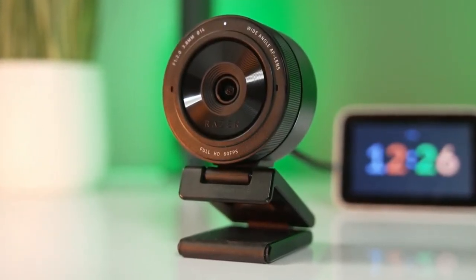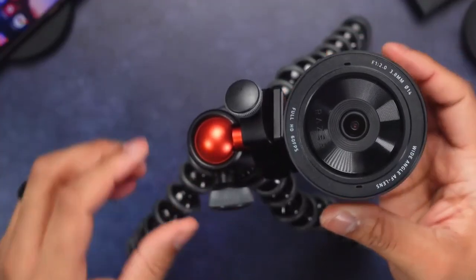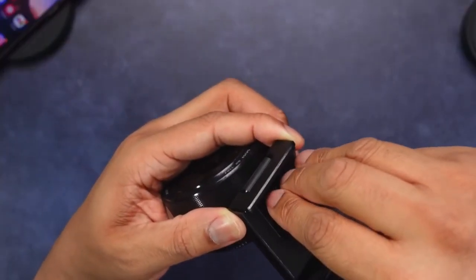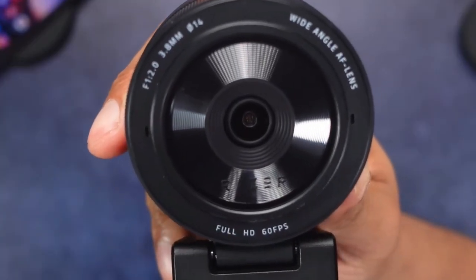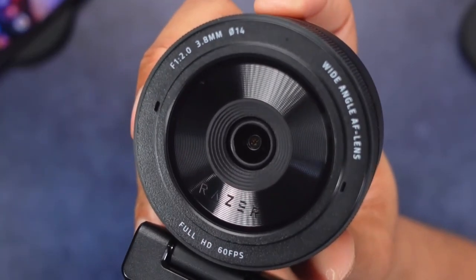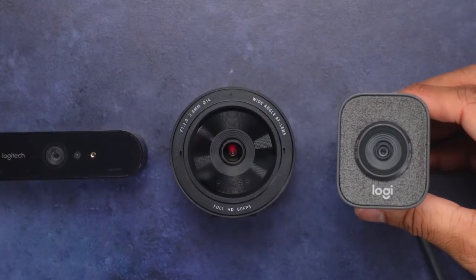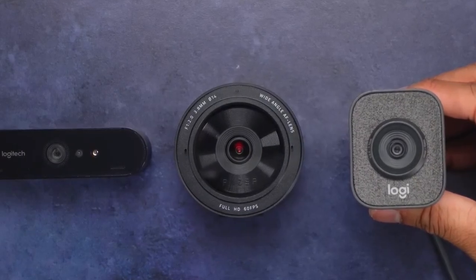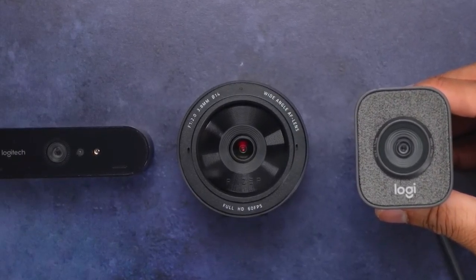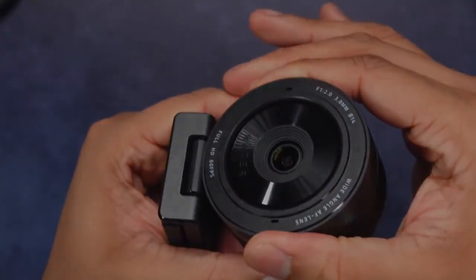One of the standout features of the Kiyo Pro is its adaptive light sensor technology, which automatically adjusts to different lighting conditions. This ensures you look your best whether you're in a well-lit room or a dimly lit environment. The webcam also features a wide-angle lens with adjustable field of view options, allowing you to customize the framing for your setup, perfect for showing off your gaming rig or including more of your surroundings.